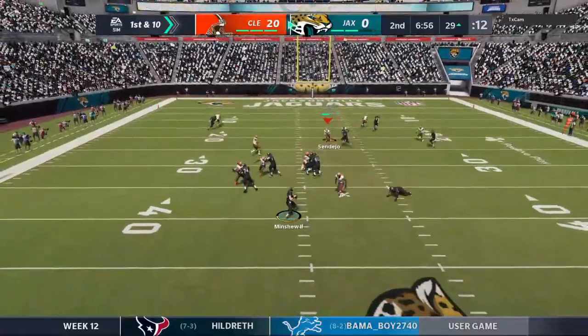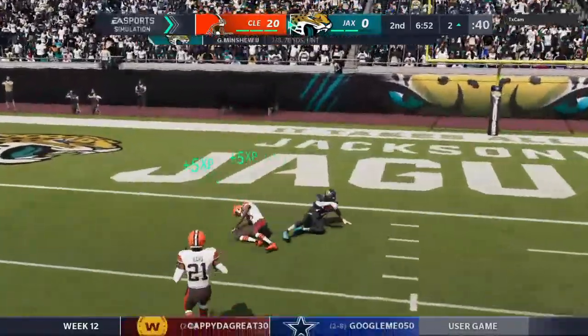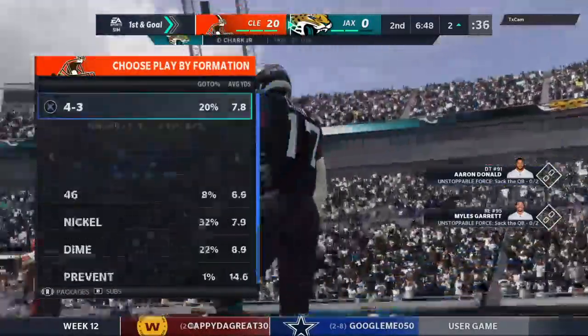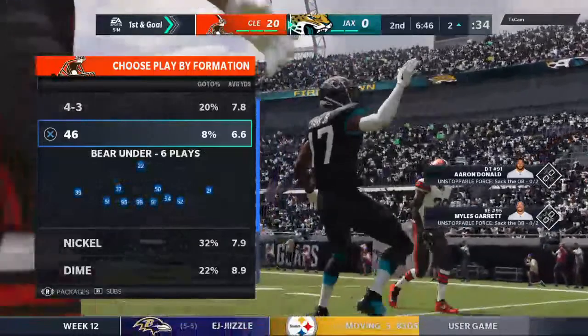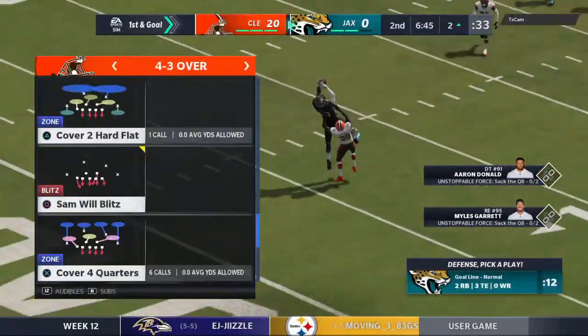Out of the gun is Minshew. And they are able to stop him, but he does take it all the way to the 2. That'll be marked as a 27-yard pickup. The last drive he threw the pick, but he's not shy. He's going downfield again there.